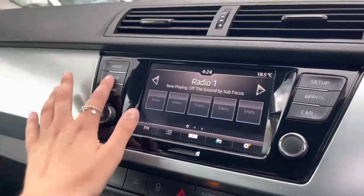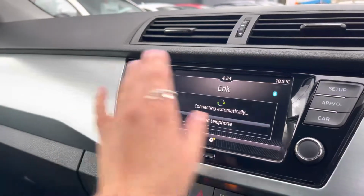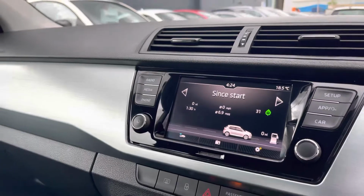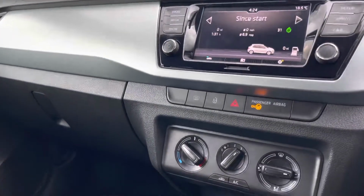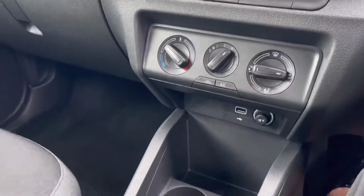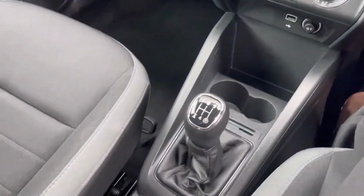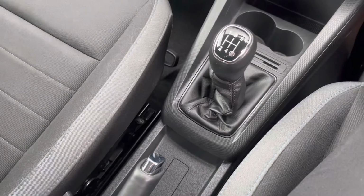And in the centre, we have got this media display screen with some technology options and perks, including the full DAB radio, media system, phone connectivity and vehicle features and more. We've also got the app connectivity for full link. Just below, we've got aircon controls, the USB socket, as well as the manual gear selector and the black leather handbrake to match.